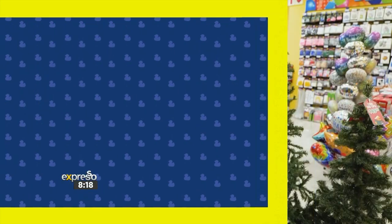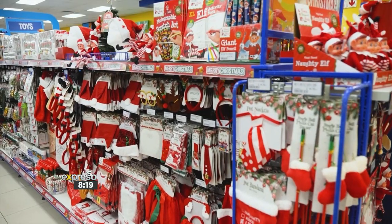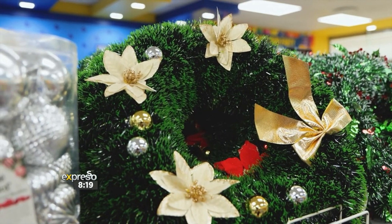How about the decor? Today we are literally going to deck the halls with the most beautiful Christmas trees, decorations, tinsel, twinkling lights, the cutest and the coolest figurines. Even an elf or two might show up, and we've even got laurel and festive wreaths. It is going to be beautiful. This is, in fact, your one-stop Santa's workshop. 'Tis the season, come on.